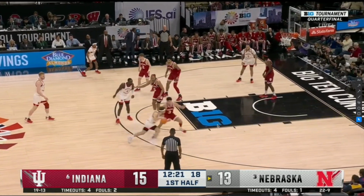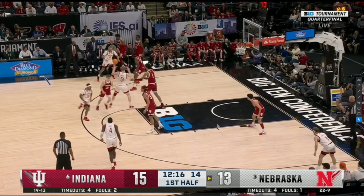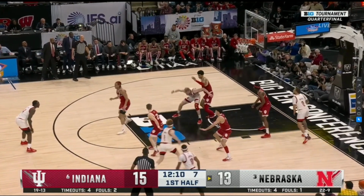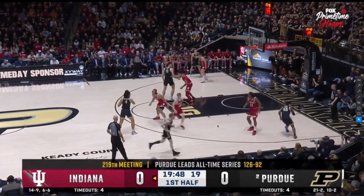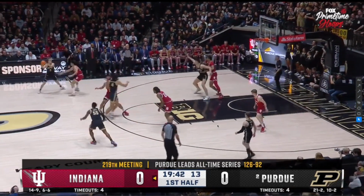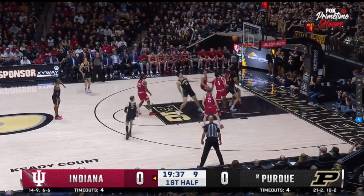On this possession, Ware has to guard the post as his man catches the ball on the elbow and attempts to back him down. Ware does a really good job absorbing multiple bumps and being physical, which leads to a turnover. Right here, as he guards Zach Edey, it's really exciting to see him compete and try to make a play. He's being physical, he makes his catch hard, and it shows flashes of what could be a really nice aspect of his game. Really great stuff.